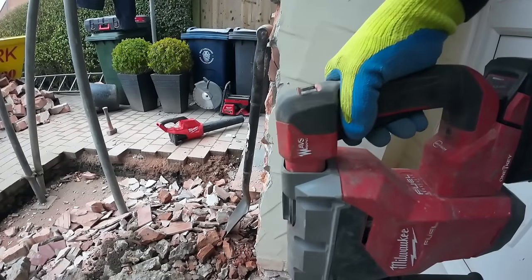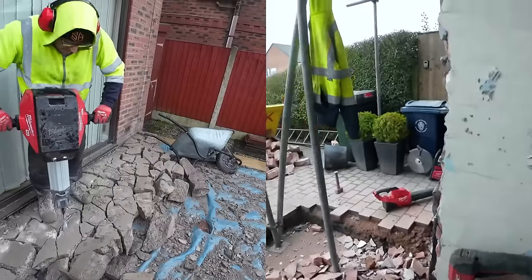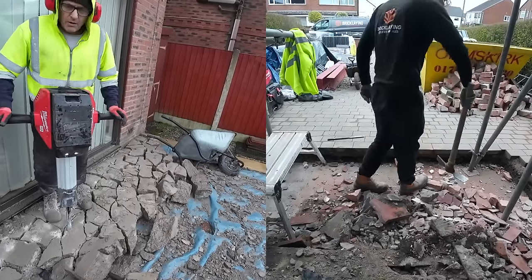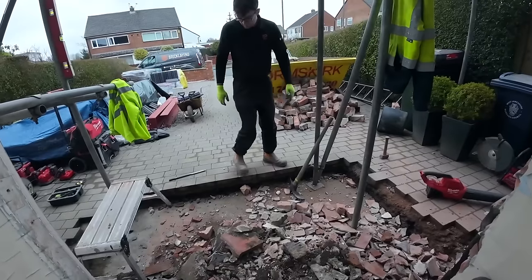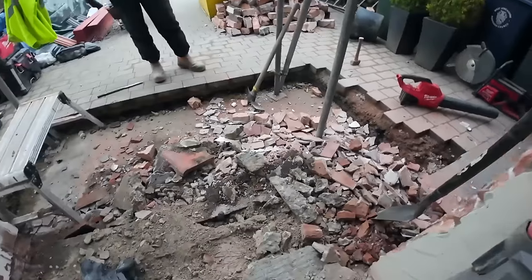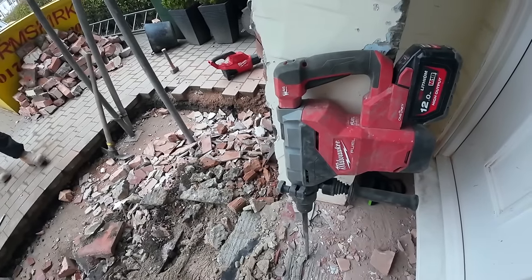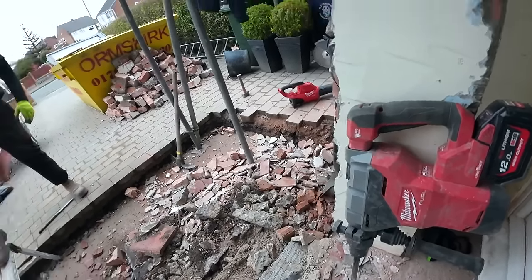All that, basically it's on a spring, and it's even more pronounced on the big breaker. So we love it, we just wish we could use it. It's not practical to nip home and get the bits, because it's only a thin slab, it's only 3 inch, so this thing's coping quite well with it. So that's it. We're just gonna have to make a big list of things we need to not forget tomorrow.